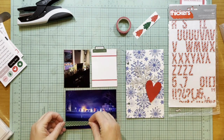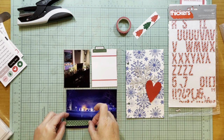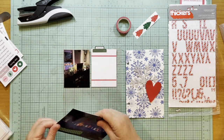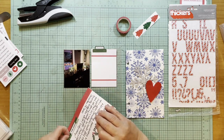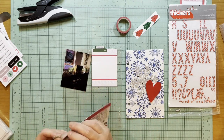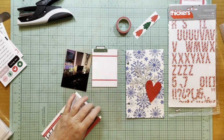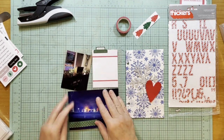I'm just going to take this piece right here and put that in there. Oh, I always forget when I do this, I have to do it under the card if I have it backed already. And then I'm just going to seal this here so that it doesn't open up more.